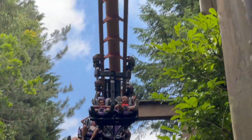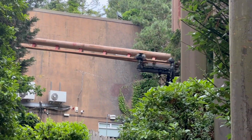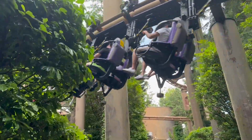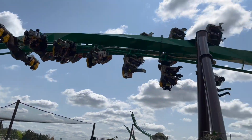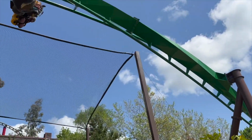And of course, as they get older and if they're feeling brave, they can check out Vampire, which is a 1.1 meter ride. A very good starter coaster at Chessington. And of course, you want to try a bigger ride. Your first upside down ride, Wonder Mayhem, is a 1.2 meter height restriction.